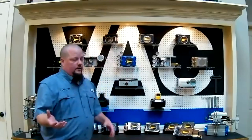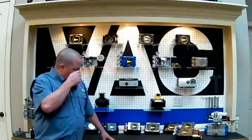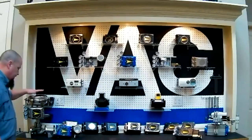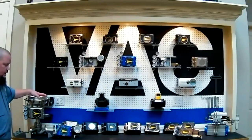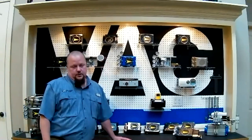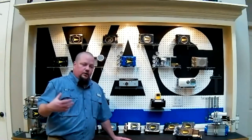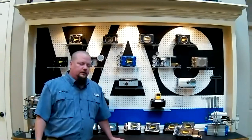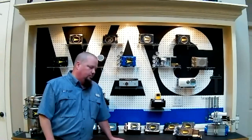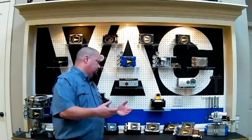These are used a lot in food and beverage because it pairs well with a stainless actuator, like over here to the side. It's real good for wash down. It's real clean looking. When you have an application where you need a little more corrosion protection than a standard V200 unit, you can go with a nickel plate.